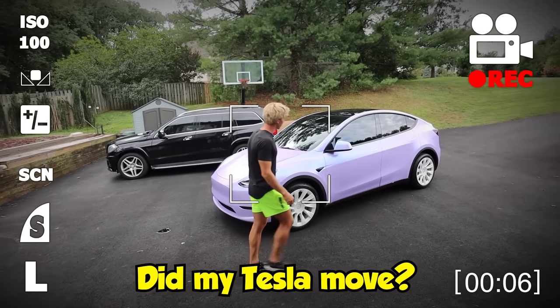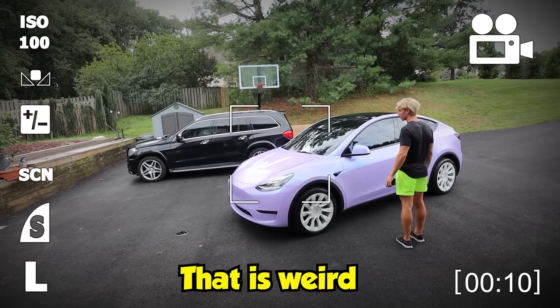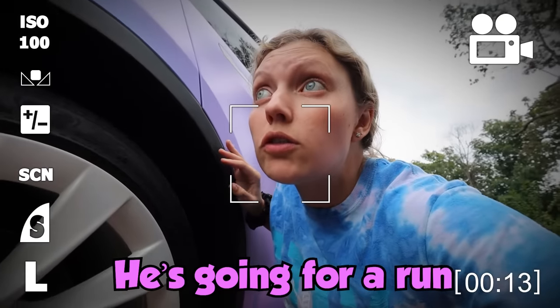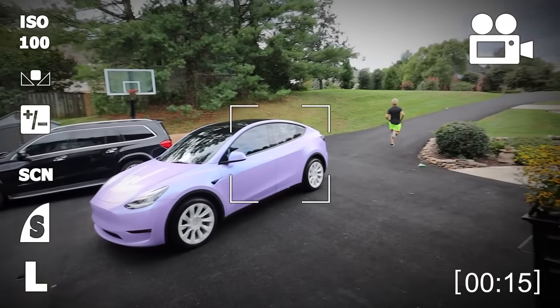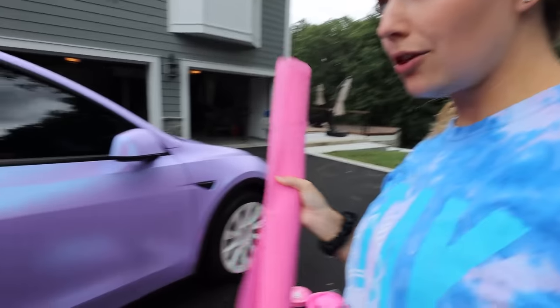Can my Tesla move? That is weird. Oh, he's going for a run. There he goes, there he goes. Okay, let's go, let's go. We gotta decorate. Enjoy your run, Steven. When you get back, there's gonna be a nice little surprise for your Tesla. Woohoo!